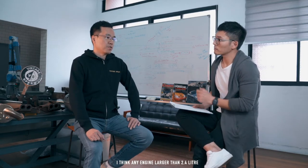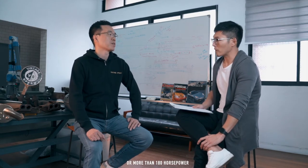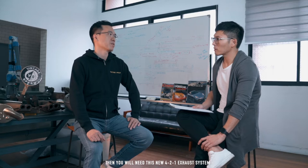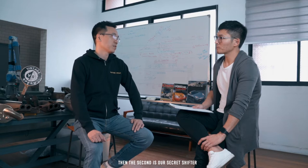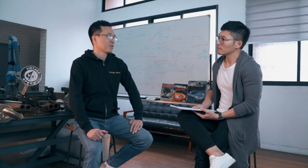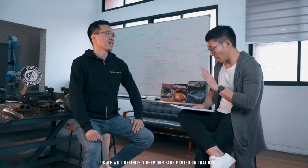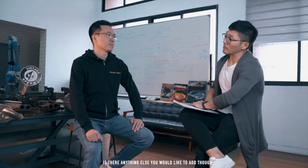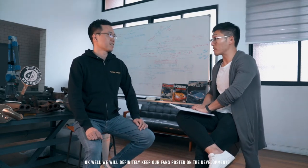I think any engine larger than 2.4 liter, or more than 180 horsepower, you need our 4-into-2-into-1, the new exhaust system. And the second is our secret shifter. It's kind of gold color and black colors, and we are working on the new shifter. Okay, we'll definitely keep our fans posted on that one. Is there anything else you'd like to add? That's busy enough for the 4-into-2-into-1 exhaust system. Well, we'll definitely keep our fans posted on the developments.